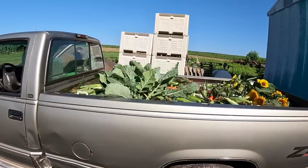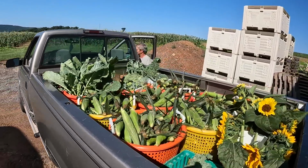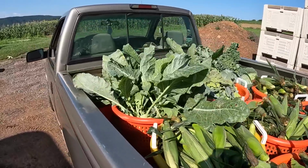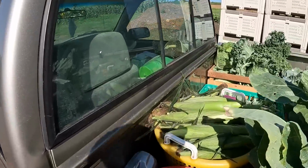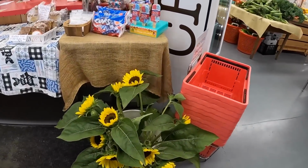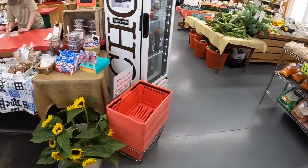Truck's loaded, I'm gonna head out to the farm market. Sunflowers, kale, cauliflower, broccoli, kohlrabi, and some purple cauliflower. I just got everything out here to the market. There's the sunflowers right when you walk in the door.